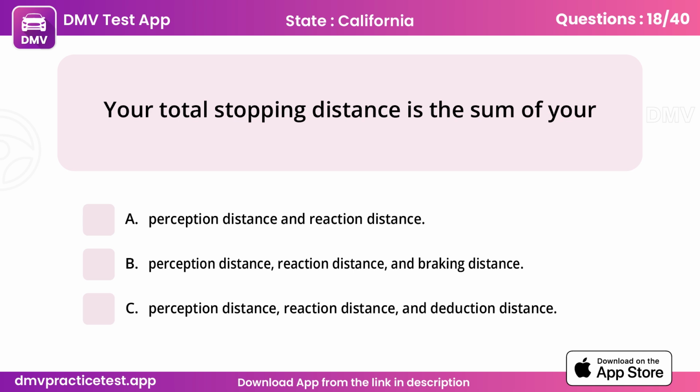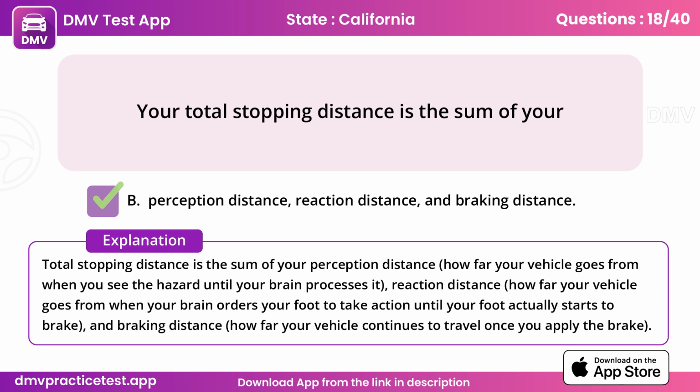Question 18. Your total stopping distance is the sum of your B. Perception distance, reaction distance, and braking distance. Total stopping distance is the sum of your perception distance, how far your vehicle goes from when you see the hazard until your brain processes it, reaction distance, how far your vehicle goes from when your brain orders your foot to take action until your foot actually starts to brake, and braking distance, how far your vehicle continues to travel once you apply the brake.